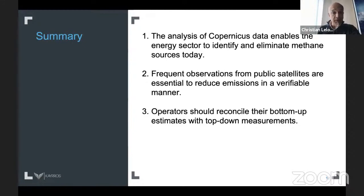Second, the frequency of observation is really key, and for the accuracy of reporting, for verifying that sources are indeed being taken care of. And third, and this is something that IMEO and others, I'm sure, will do a great deal to address, is the need to reconcile what we're observing from space versus what is being estimated using bottom-up estimates. So this gap that we see over and over again will have to be closed, and we think that's going to be one of the main focus areas for all the various stakeholders in the months and years ahead.